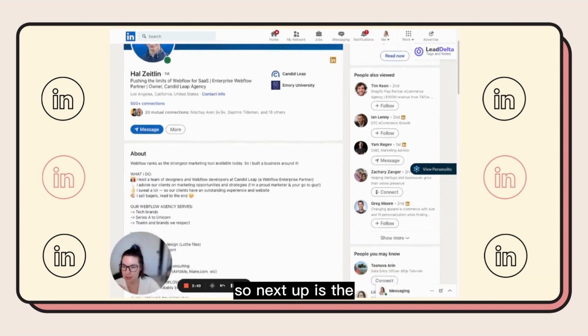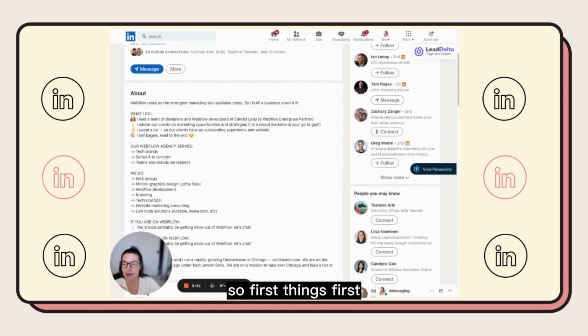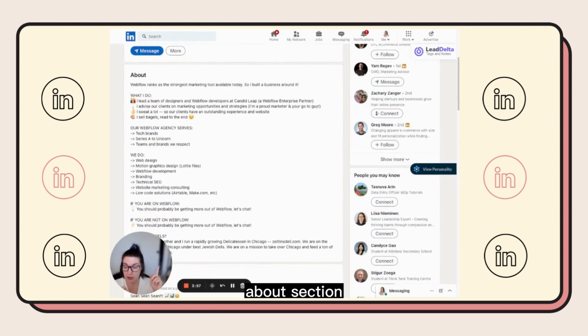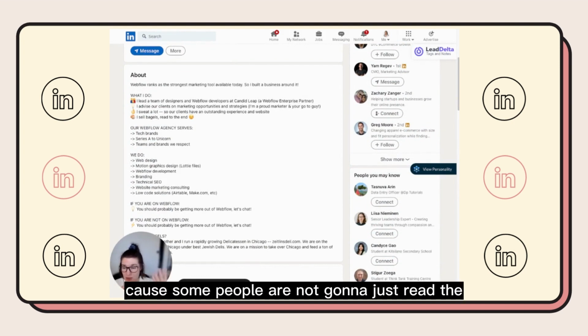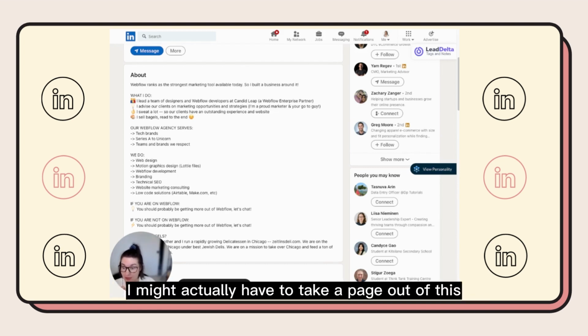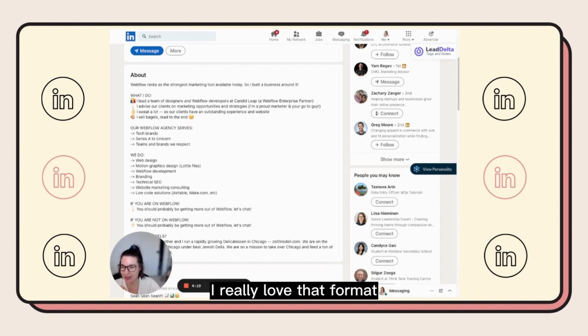So next up is the about section. So first things first, I love that you have the different sections. I think that's super easy to skim. So skimmability for an about section is very important because some people are not going to just read the whole thing. I also like that you don't have a bunch of paragraphs. They're very easy lists, which is really easy to read. I might actually have to take a page out of this about section. I really love that format. With that being said, there is a but, as always.